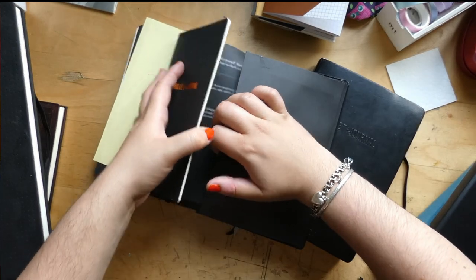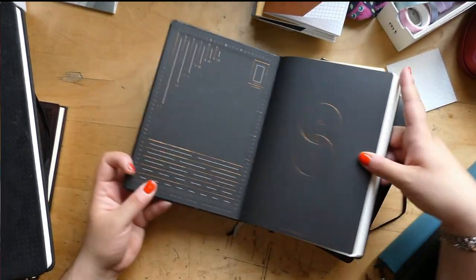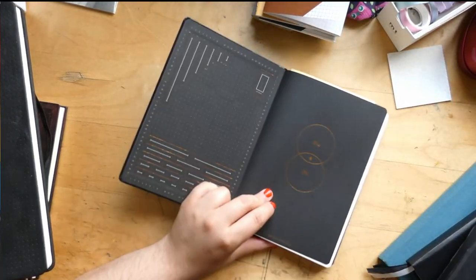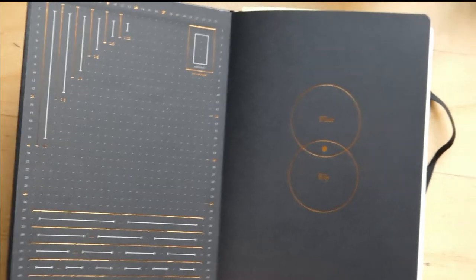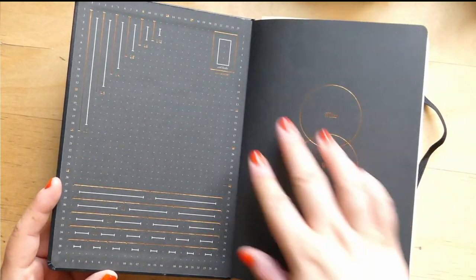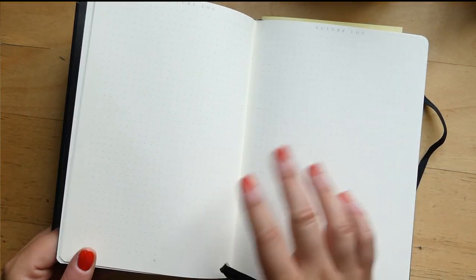You might want to, and that's totally fine. So that, and then it also comes with, this is the first page then. You have the grid guide. Let me zoom you in a bit. Yeah, you have the grid guide. So the number of dots here corresponds to the number of dots on a normal page.